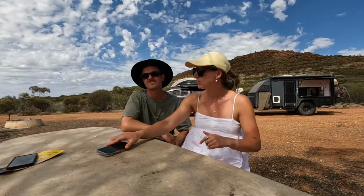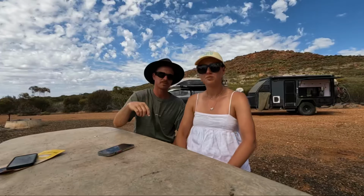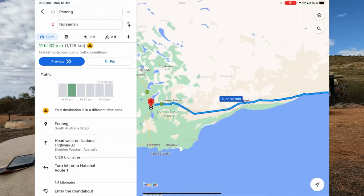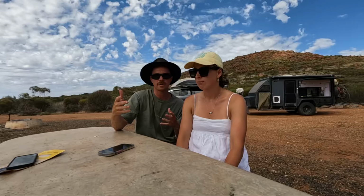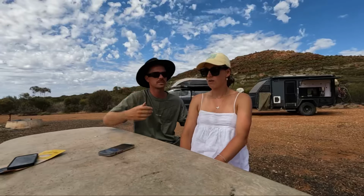So they're quite a lot more expensive. 1,100 k's between Penong and Norseman, and they're the 2 cheap fuel spots. So you should know your car and if you can carry jerry cans, you can do it, because it would literally save you the cost of a jerry can.